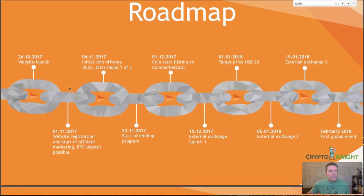Roadmap, website launch on the 26th of October, and then the ICO started on the 4th. Lending program starts right after the ICO. On the 23rd of this month, the lending program will start. The coin is supposed to be on CoinMarketCap on the 1st of December, so a week after the lending program starts. So they should have the exchange going with that lending program, is what I'm assuming there, the internal or one sort of exchange happening there.